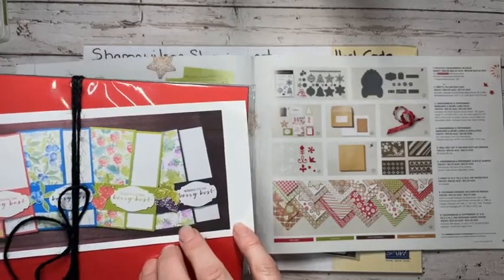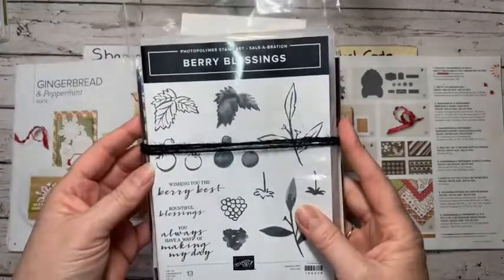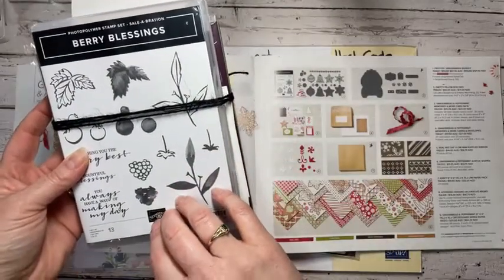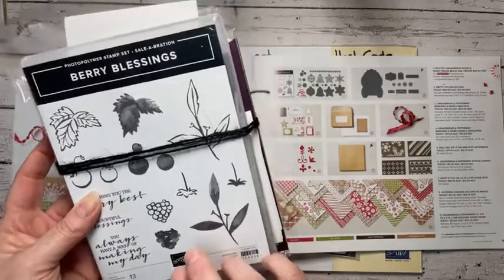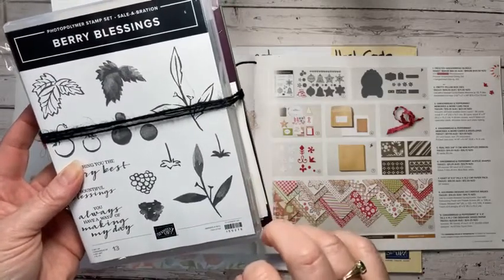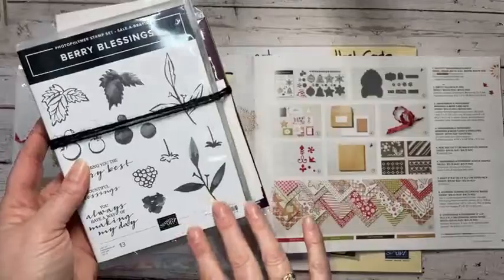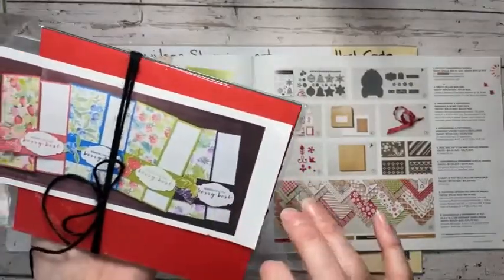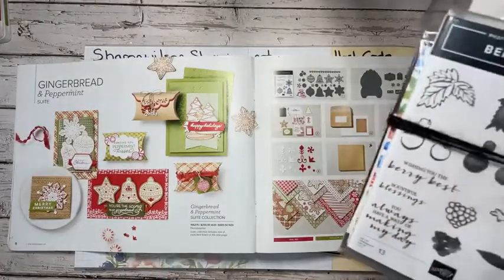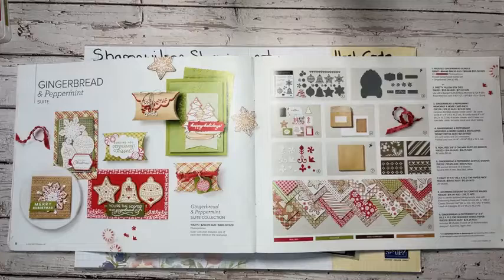In it, there'll be enough products to make 8 cards, and you also get the stamp set thrown in as well. This was a celebration stamp set from February 2021. You can't actually buy this at all. You'll get this if you put an order in of $40. Send me an email to say that's what you've done, and I'll send that to you as a special thank you. So we're going to be making the same sort of design of cards.